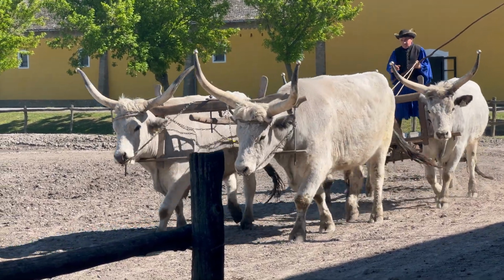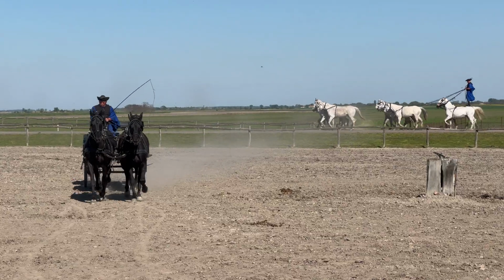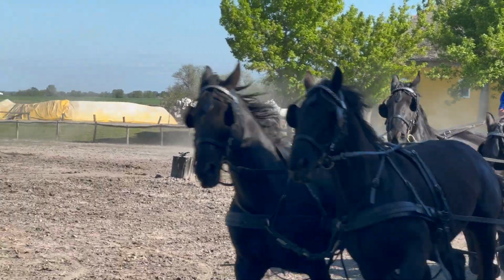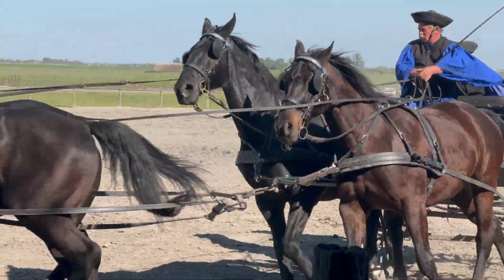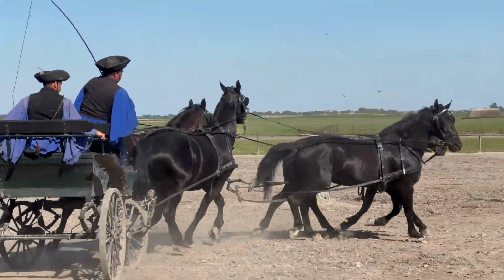And over the 45 minutes, we got to see classic gray cows, and then this is just insane. We've got this dramatic horse carriage ride that is more than a ride. It is like they are just vamos all over the place. It is just a whirlwind of excitement.